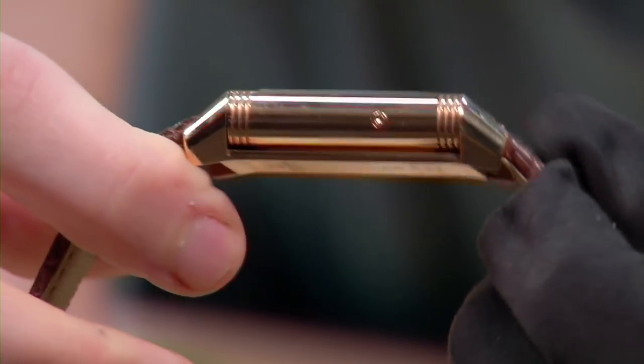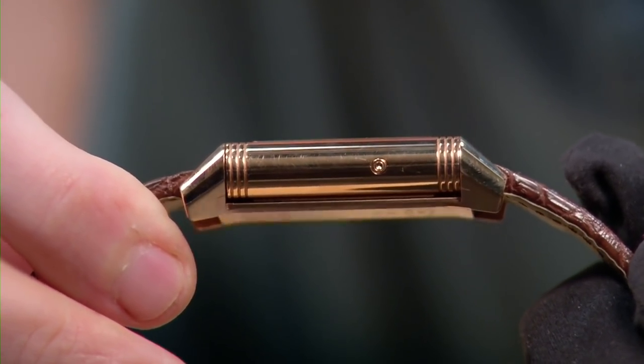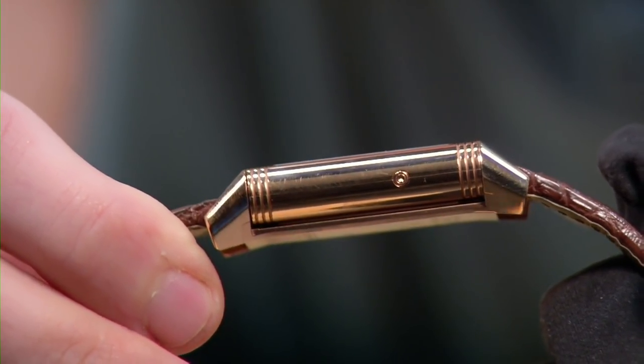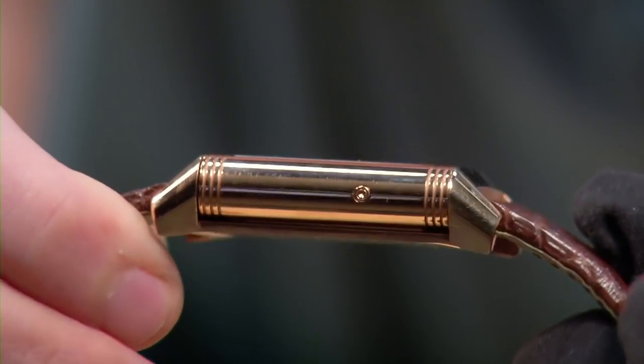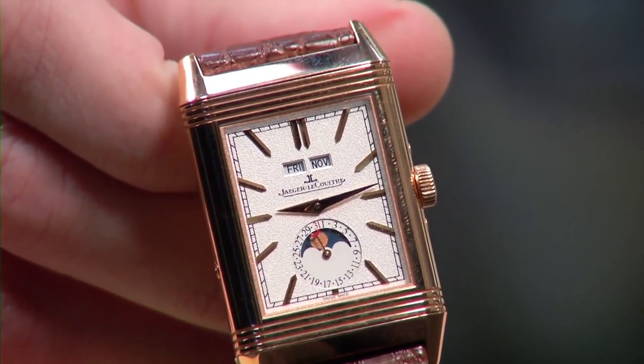Another feature that changed on Reversos of 2016, the case back got a little bit of profiling, so it now has a bit of a Franck Muller arc to it, a camber from side to side, rather than being flat as a board, so these modern big Reversos actually wear more easily than their 2000s predecessors.